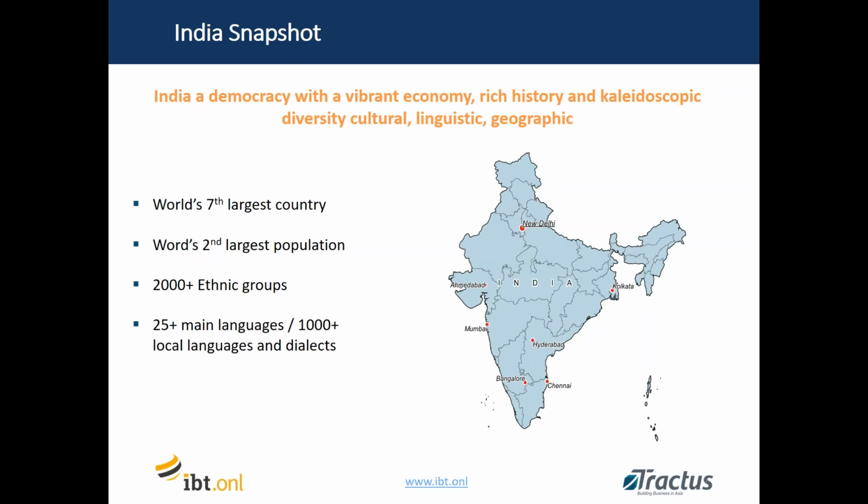Although English and Hindi are most popular, there are more than 25 languages. And when I talk about languages, these are languages because they each have a different script and they are hardly related to each other. This ends up with India having more than 1,000 local languages and dialects. India is a country of extremes, of the haves and have-nots, nowhere as evident as in India.